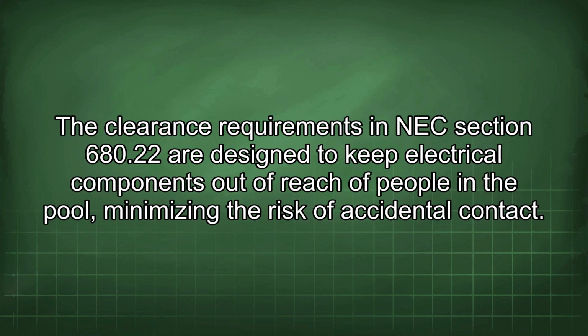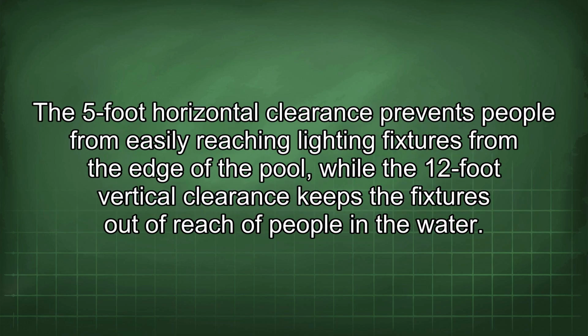The clearance requirements in NEC Section 680.22 are designed to keep electrical components out of reach of people in the pool, minimizing the risk of accidental contact. The 5-foot horizontal clearance prevents people from easily reaching lighting fixtures from the edge of the pool, while the 12-foot vertical clearance keeps the fixtures out of reach of people in the water.